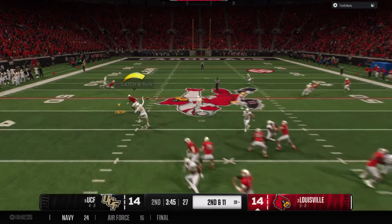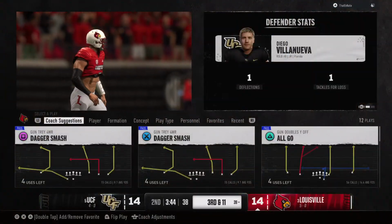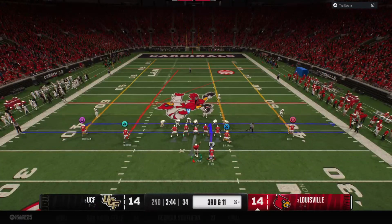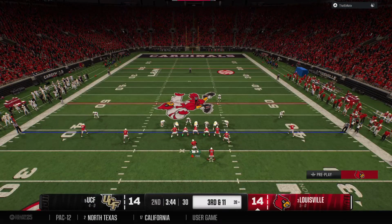There's the snap. They'll set up to throw. Oh, nice play by the defender. Got a hand in there to break up the pass. They come to the line. A long way to go for the first down, but needing this crucial conversion right now.